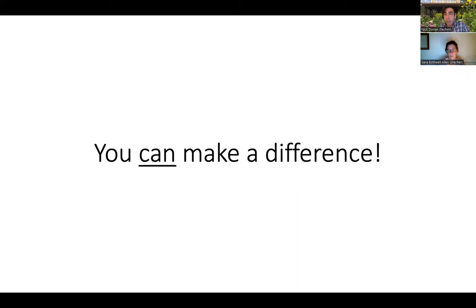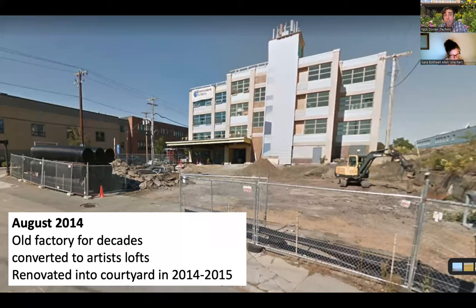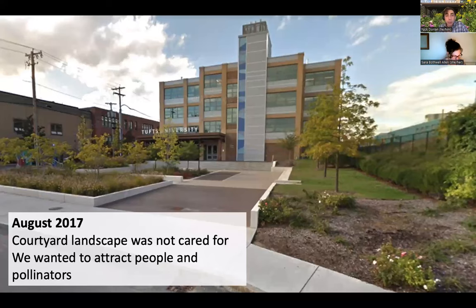So I'm going to use the example of the gardens that I've created at Tufts University. Over the last 4 years, we've transformed what used to be a parking lot, a warehouse and factory for decades. It was converted to artist's lofts, and then Tufts decided to renovate the building as student space and courtyard in 2015. By 2017, the courtyard had been landscaped, but the landscaping wasn't being cared for. And I created a group called the Tufts Pollinator Initiative, and we wanted to attract both people and pollinators to the landscape.